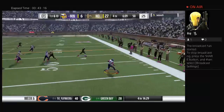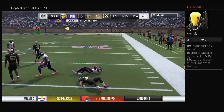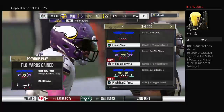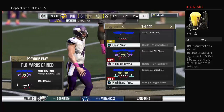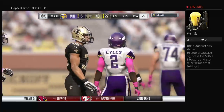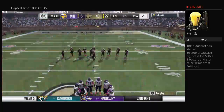From the midfield stripe, they'll look to throw. He's going to flip that out to the flat. It's complete. And he's brought down. A nice pickup there of 11 yards, and it'll move the sticks. And a nice gain and a broken tackle along the way, and really we shouldn't be surprised, should we? That's what runners do, especially the best ones. They break tackles and gain extra yardage.